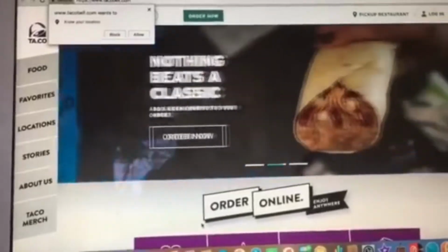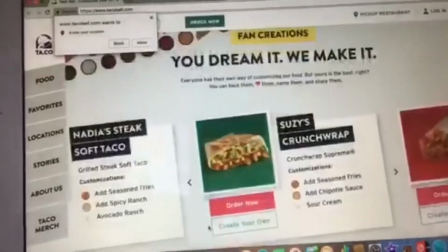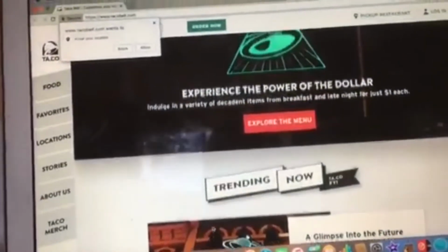Watermelon freeze! Tastes like summer in a cup. That's great. Experience the power of the dollar.